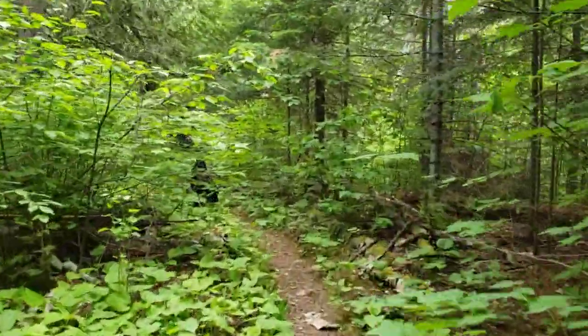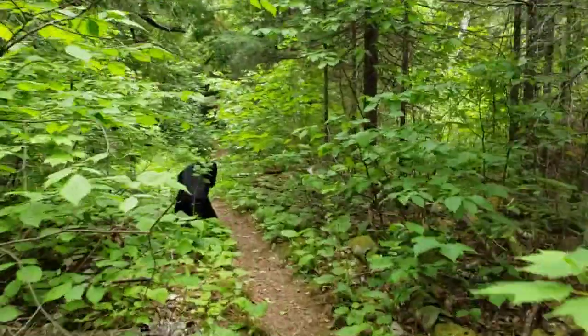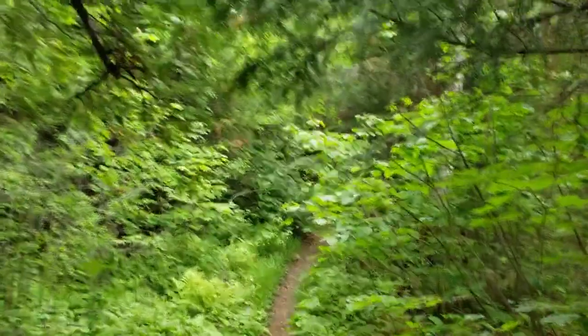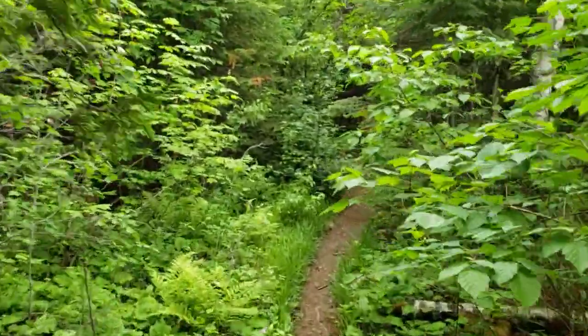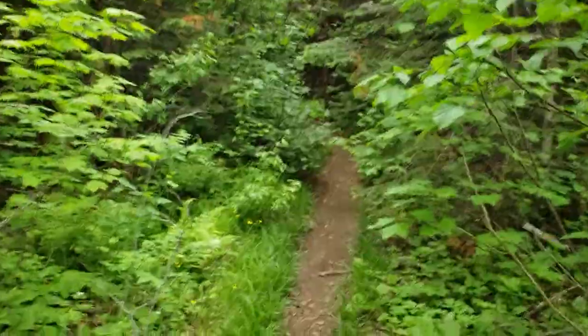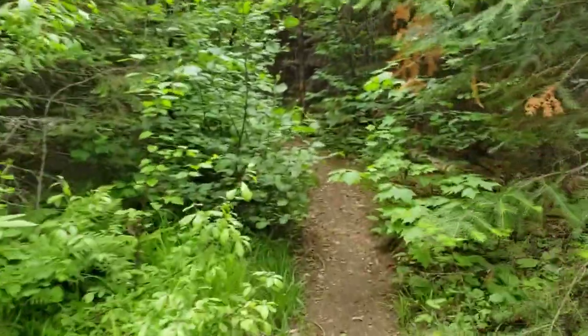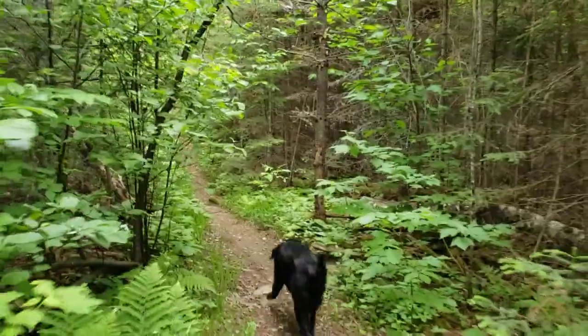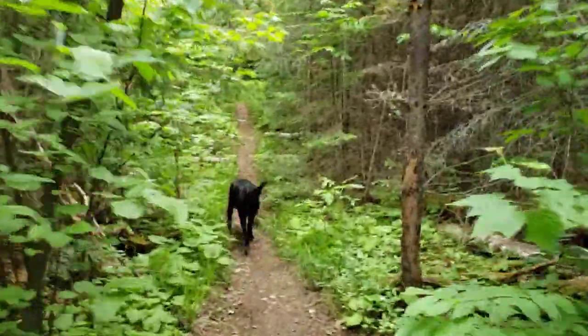Look at that black bear up there. What's he doing? Oh, geez Louise. Seriously, dude, you're on camera. Seriously? You don't cut loose like that on camera. LOL.